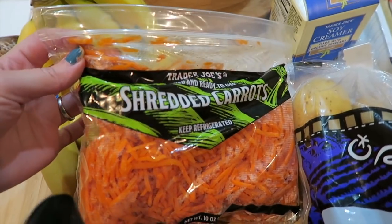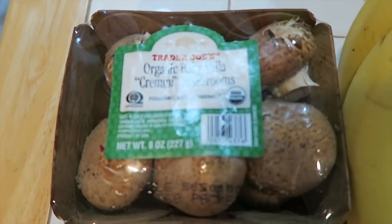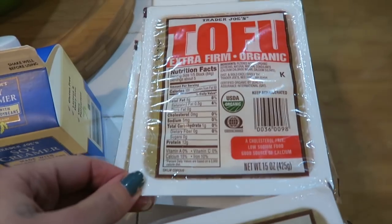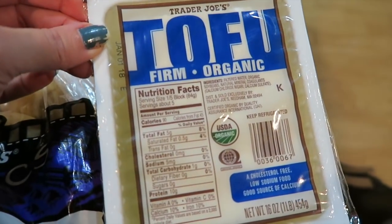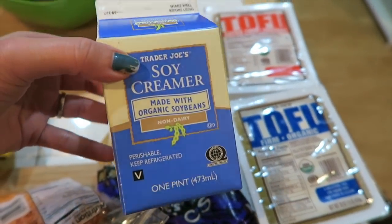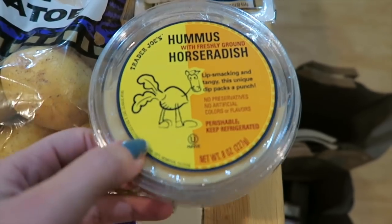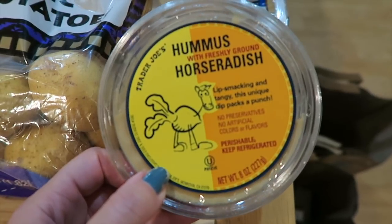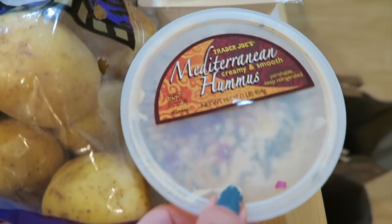Got some shredded carrots, bananas, some mushrooms, 2 things of extra firm tofu, 2 things of firm tofu. I got a soy creamer, which I like in tea, and 2 things of hummus. Horseradish hummus and Mediterranean hummus.